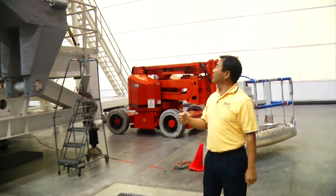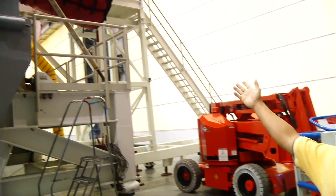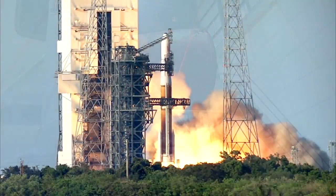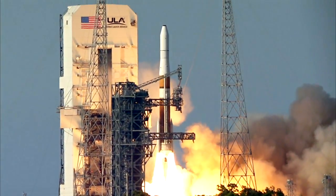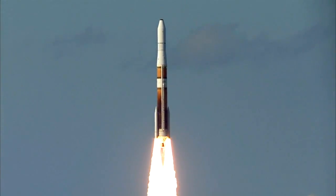And you can see the working end of the rocket, which is the RS-68 engine. This is going to produce the thrust to lift the launch vehicle into space and then separate it to the second stage and then separate the spacecraft once it goes out to the orbit.